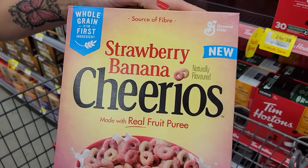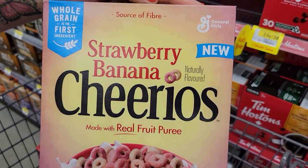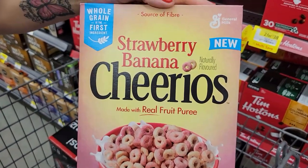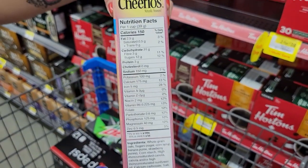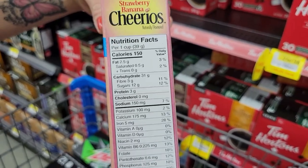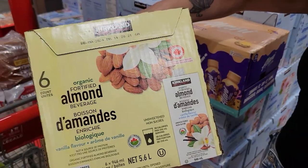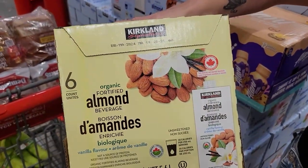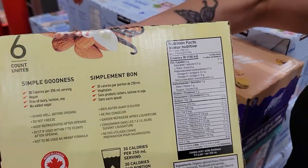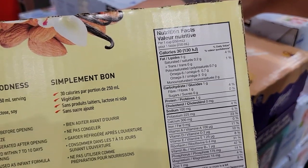Number six: 1/2 cup of Cheerios and 1/2 cup of unsweetened almond milk for 90 calories. I love strawberry banana Cheerios. They're my favorite. And what I love about Cheerios is there's whole grains in them, so it helps me feel fuller longer. And again, when you pair food with liquids, it helps fill your belly up too. So the almond milk helps me feel full, and almond milk is lower calorie than regular. So that's why I choose that for a snack.